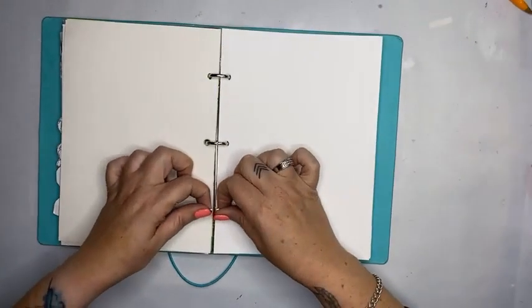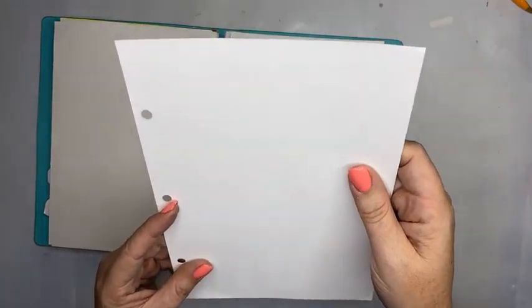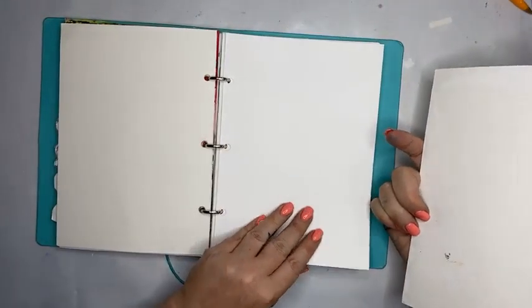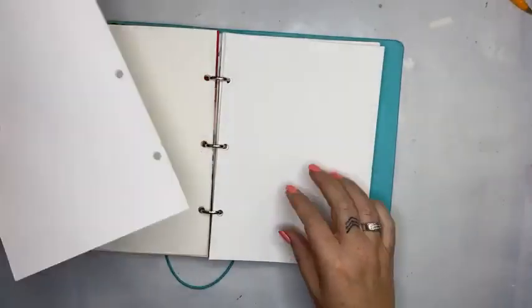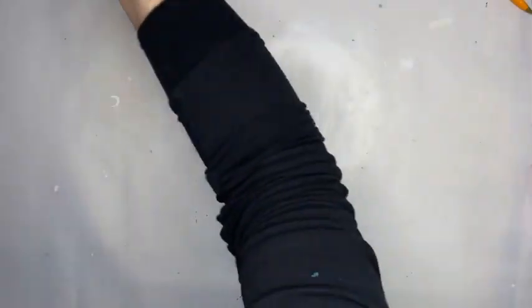Yeah, I reckon I have. Yeah, I have. Go me. And I reckon I've pre-gessoed that one too. Should I do a double page or a single page? Oh, let's just go for a single today.